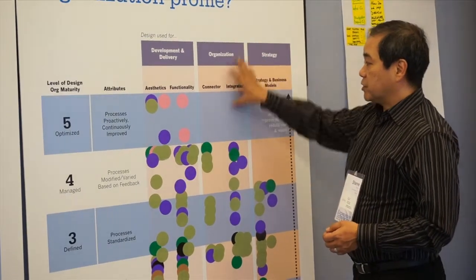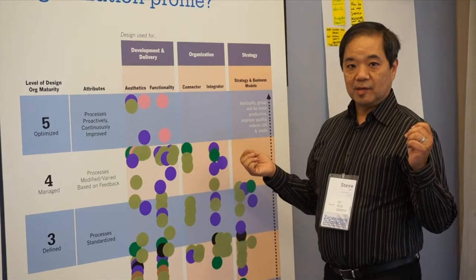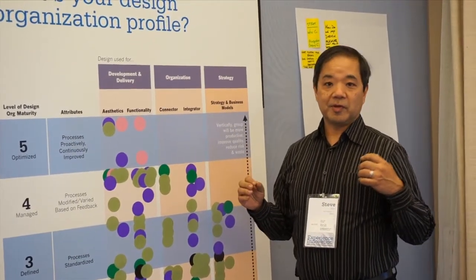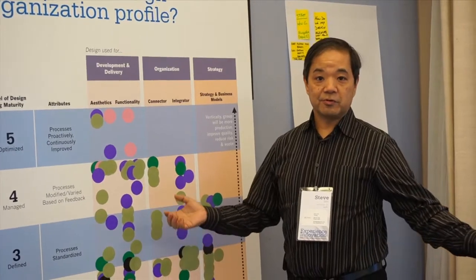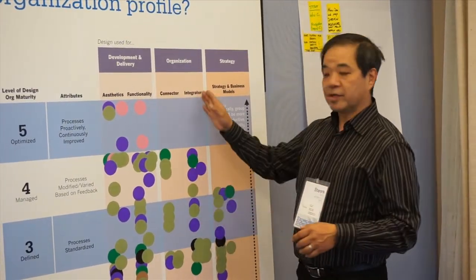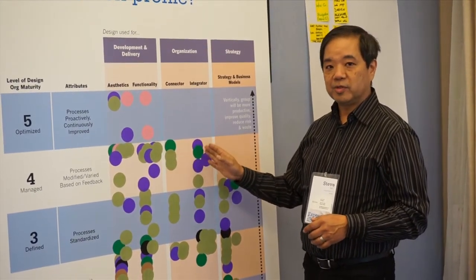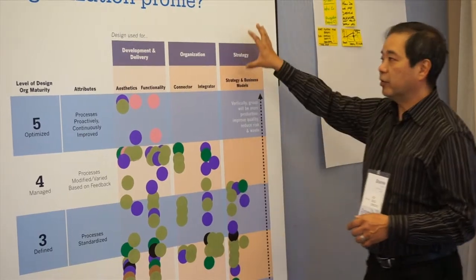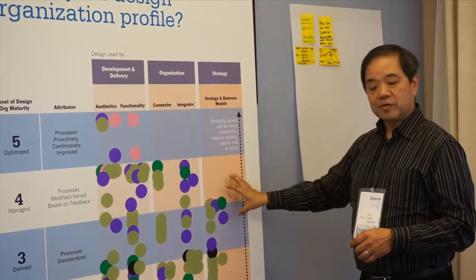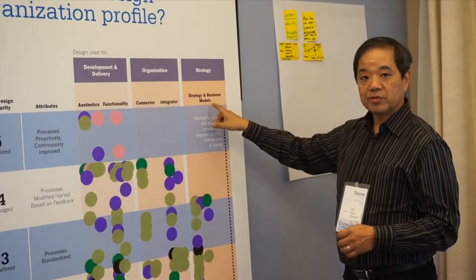The next column over is design as an integrator. This is where customer experience comes in a lot, in experience design, because customers typically want things that come from a bunch of different divisions or groups in the company, and the company will do its best to bring those together. Designers here are playing a role where they're helping identify and coordinate what needs to be delivered.